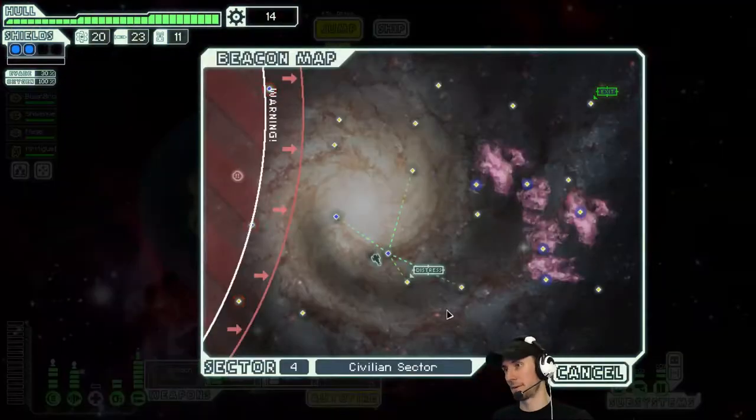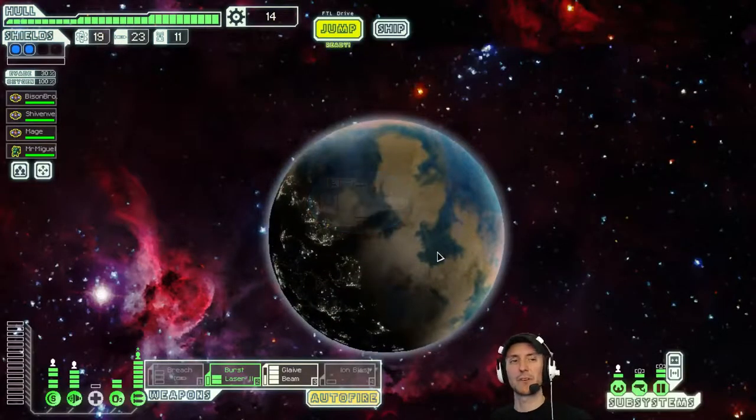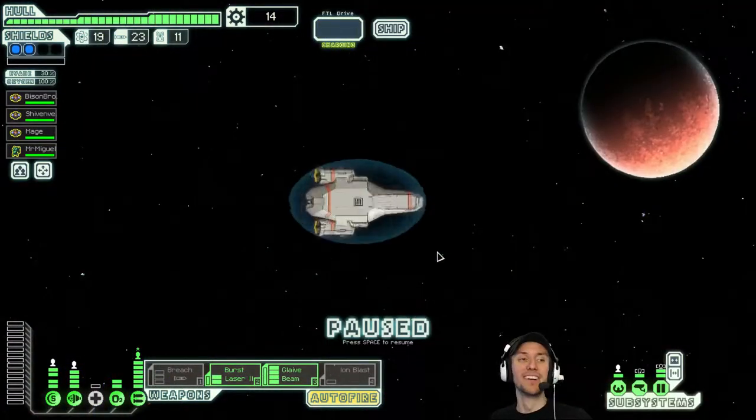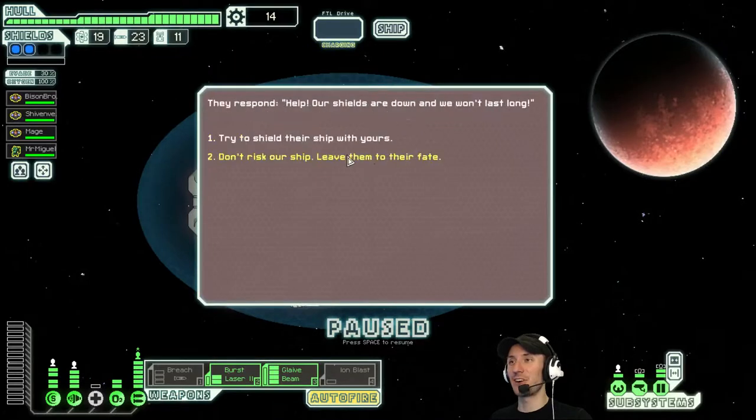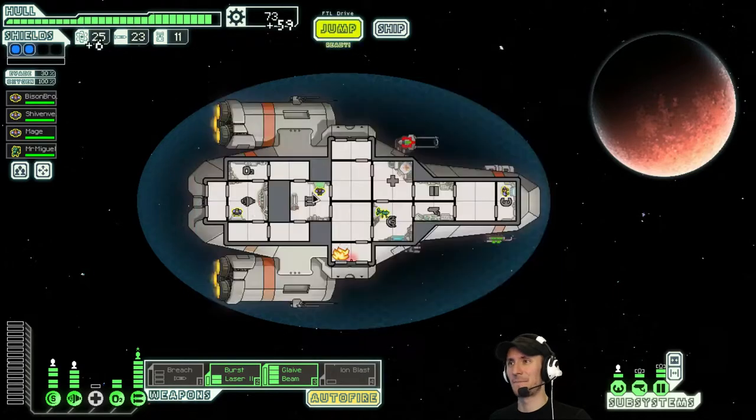Moving right along. Another distress signal. That's going to let that fleet catch up, but I'll go to the distress signal. Except... exactly. Hail to offer assistance. Our shields are down and we won't last long. Guess what? No! 59 scrap, though. For one damage, I'll take that all day long. I will take that. Oh, no!